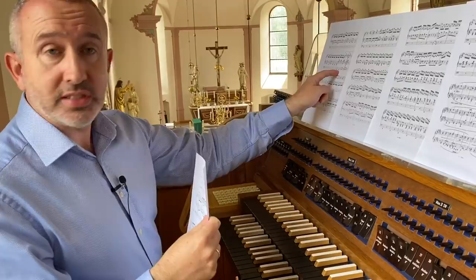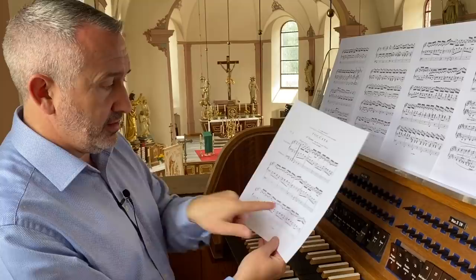Now, the left hand has only got eighth notes all the way through. So that's easy. Let's look at that first. I'm going to put that in the middle so I can see it.